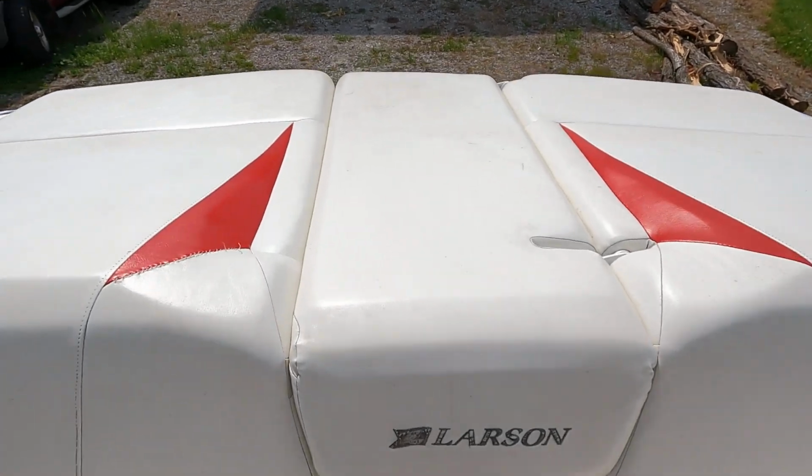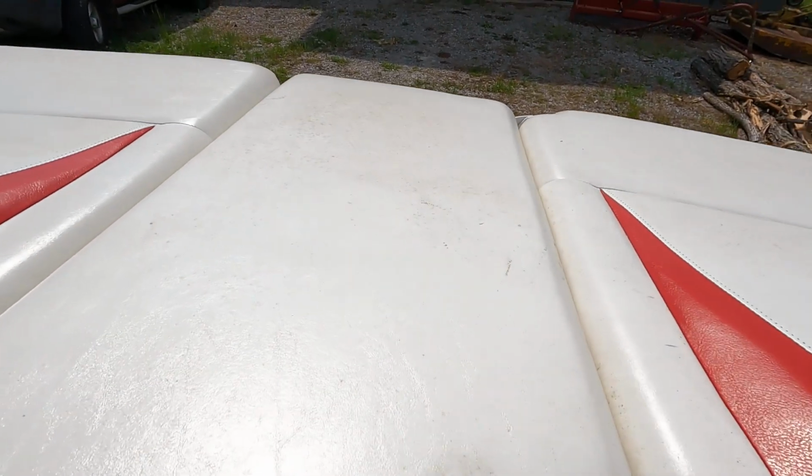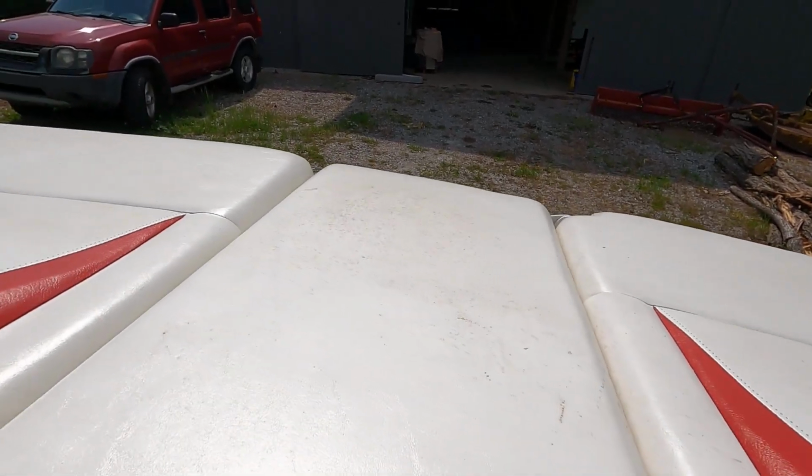Now then, we saw the little flip-up walkthrough here. Bear with me here. I'm going to give our engine hatch a good little tug. Might need 2 hands for this one.